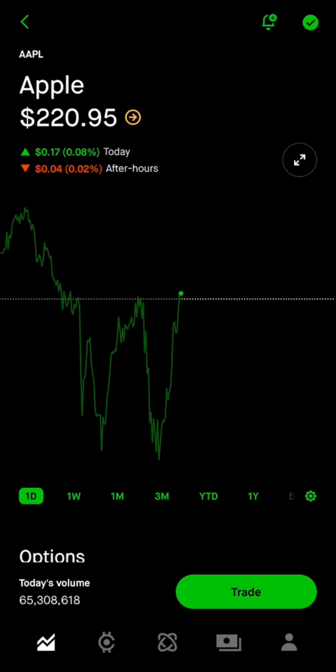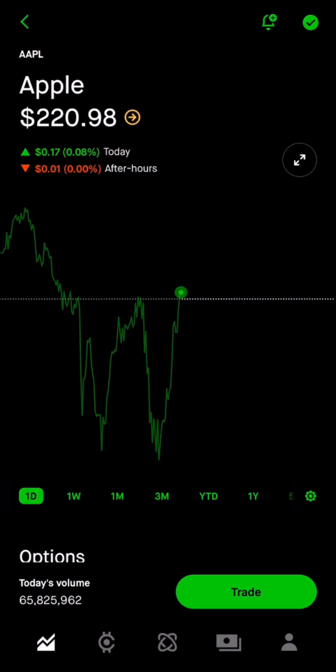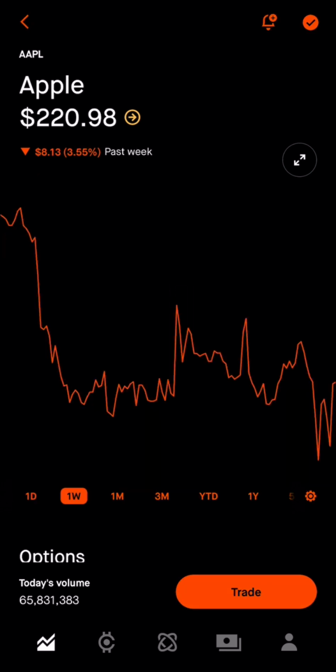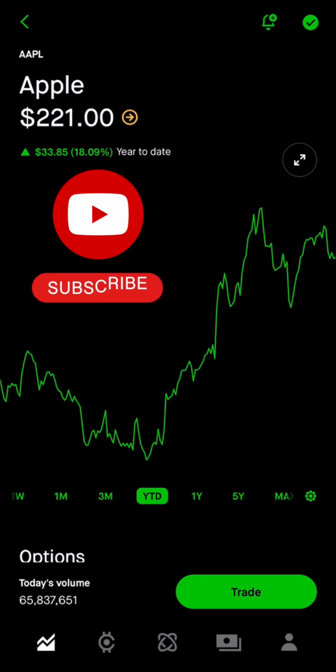So yes, today is September 9th, meaning that Apple had its big event of the year, releasing all the new info for the new Apple Watch, the new AirPods, and most importantly, the new iPhone. We saw Apple end pretty flat on the day, only up 0.08%. It was down around 1.5% closer to when the event was launching, and it's down 3.5% in the week. So in this video, we're going to be talking about Apple stock, swing trades, and as many different stocks as possible.